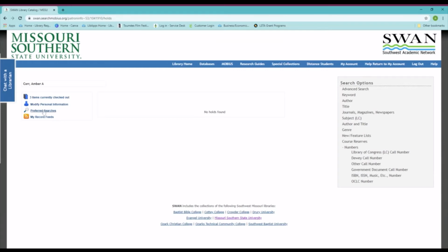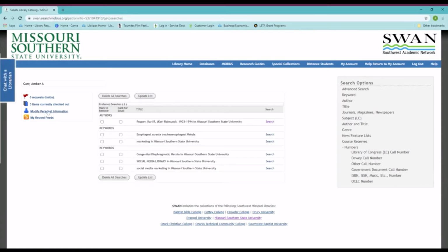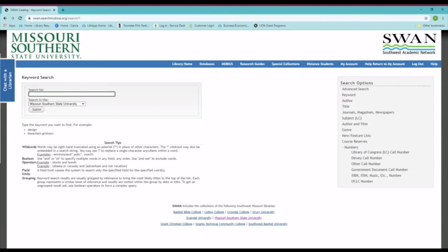You can also save to preferred searches. This is great for research topics that you want to search for. You can add them by doing a keyword search. I'm going to search for honeybees.